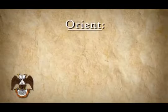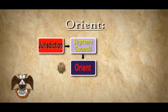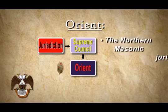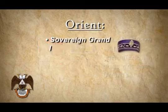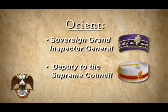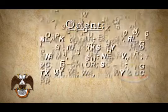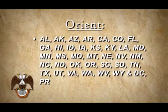The Orient. Below the level of the jurisdiction is the Orient, although this level of organization is not universally applied. The Northern Masonic Jurisdiction does not use Orients. An Orient is administered by either a Sovereign Grand Inspector General or a deputy to the Supreme Council. There are 37 Orients in the Southern Masonic Jurisdiction, each named after the state or territory in which they reside.